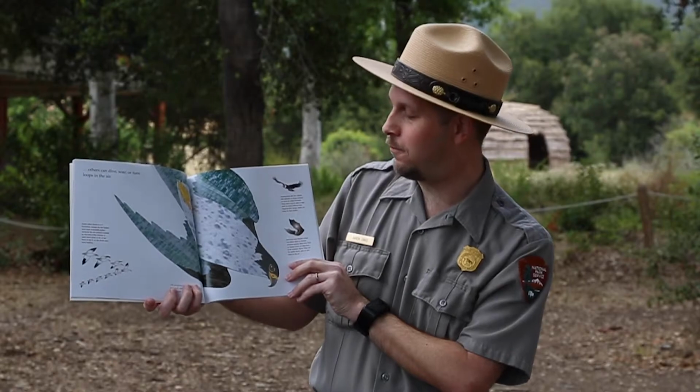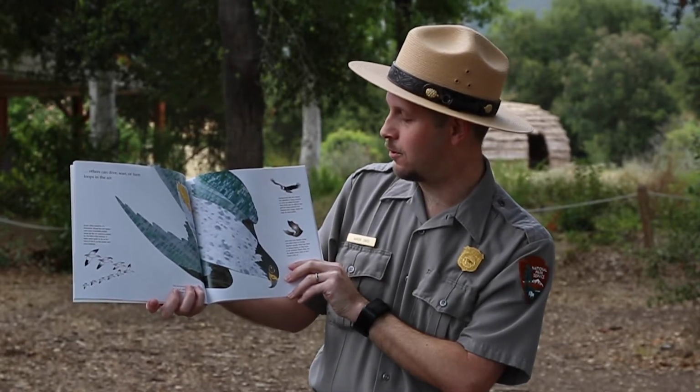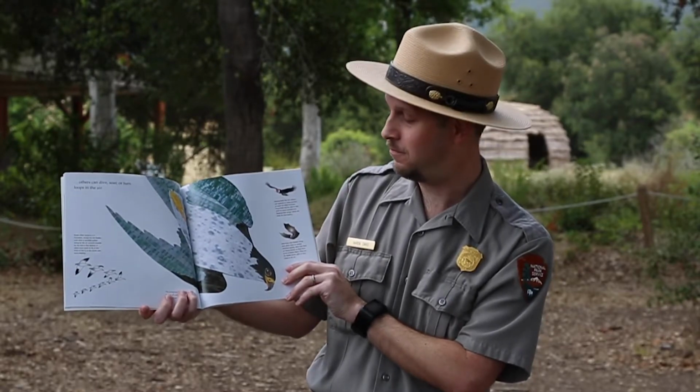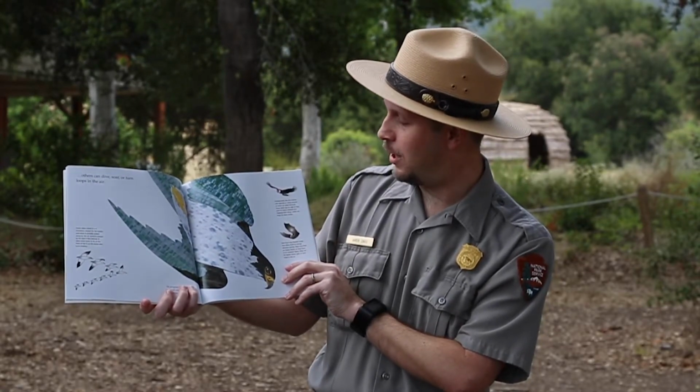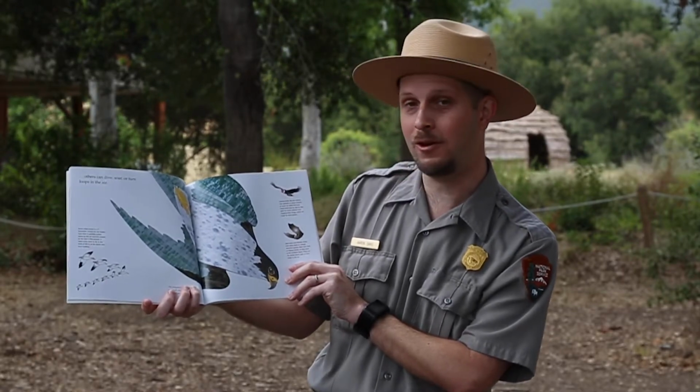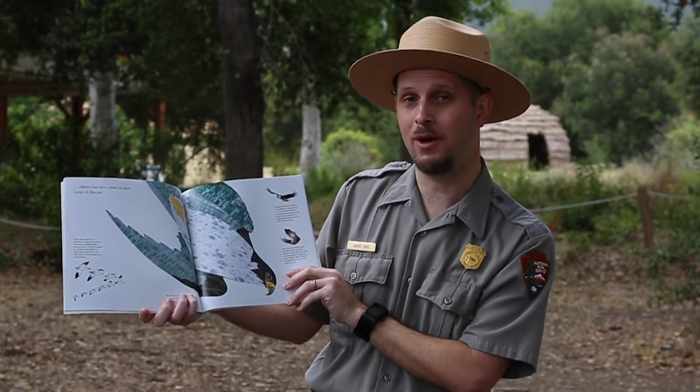Some birds, like the vulture, ride updrafts or rising currents of warm air called thermals. These birds may be able to stay aloft for hours without ever flapping their wings, which are large for their body.